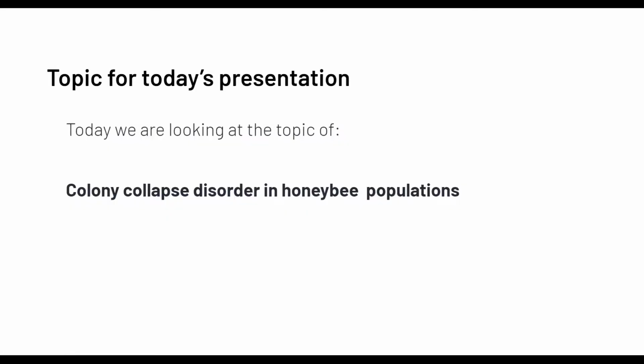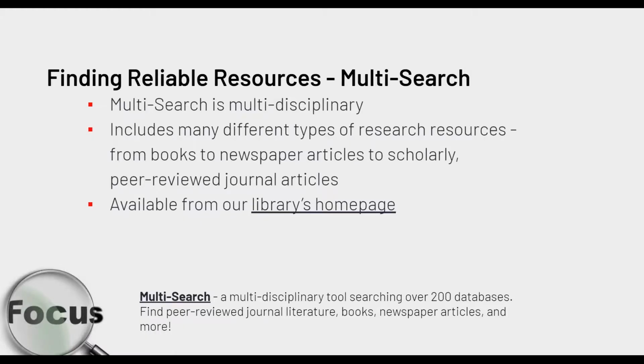Okay, so we decided to pick a topic and we're going to use that topic throughout the presentation today. And the topic we're going to look at is colony collapse disorder in honeybee populations. So keeping that in mind, one of the first databases we're going to use is what's known as our MultiSearch.